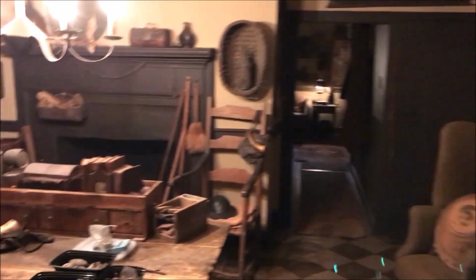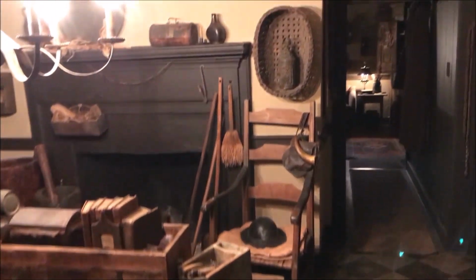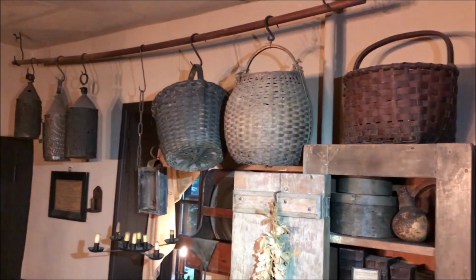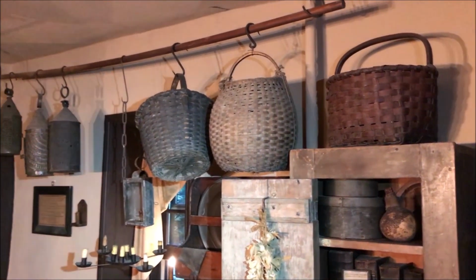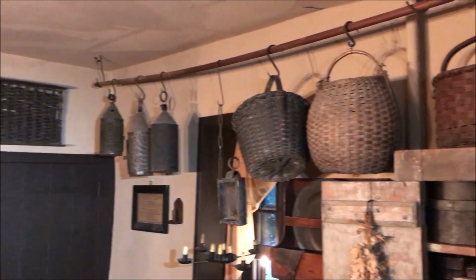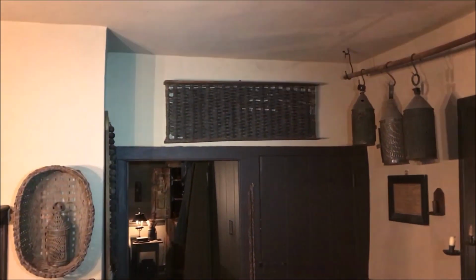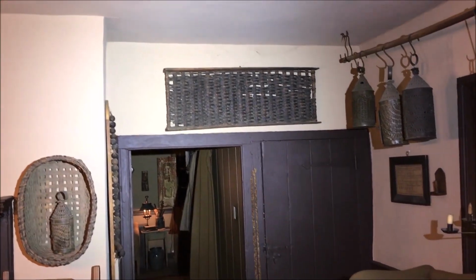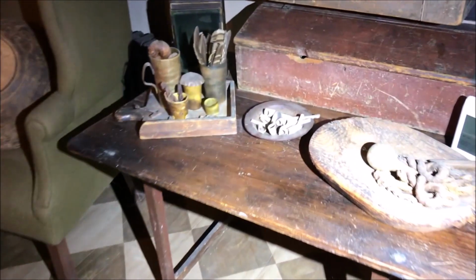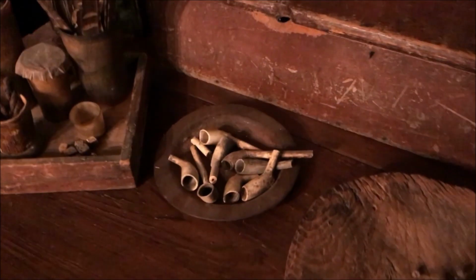And this was the dining room. This is the dining room. And more of the baskets. I'm going to hit a little bit extra light. Those are not rye straw, they're splint. Hand-cut splint baskets. More of your tin lighting over there. What's that up there, that really big piece? That's a drying rack for fruit or herbs, mainly fruit. Okay. Drying rack, yeah. That's made out of splint. Pottery.